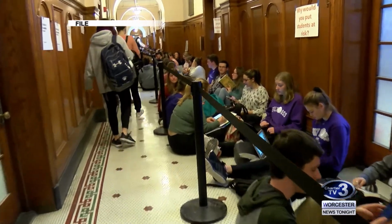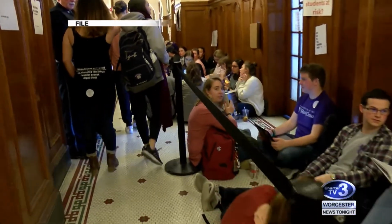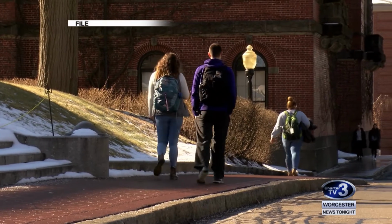College of the Holy Cross students ending a 2-day sit-in after a second meeting with the college's president. Students were demanding the school cut ties with a professor accused of sexual harassment and be more transparent when it comes to all cases of sexual misconduct.